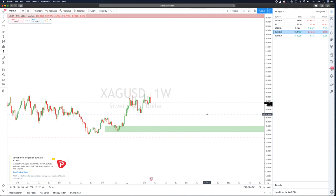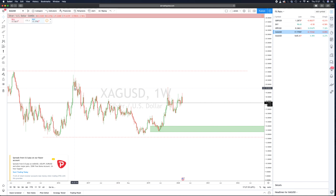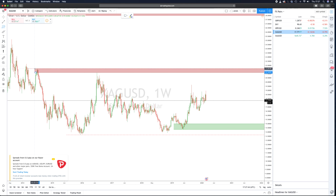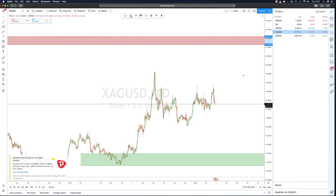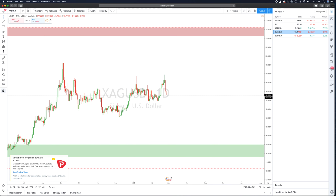So on the weekly, we've got more of this drop base rally area here, and there's a tested supply zone. But again, the cleanest supply I can see is this rally-based drop over here, at around the 21 cents level. On the daily, we'll just have a quick look down. We're coming into this daily demand, so this is going to be the first area to look for. See how price reacts. We've got this drop-based rally here.